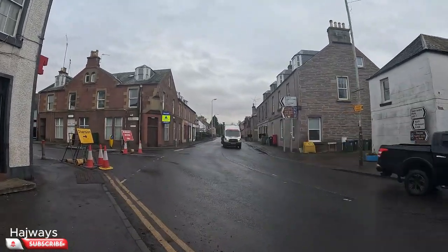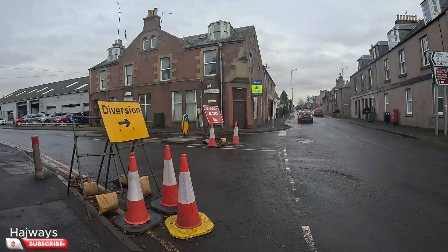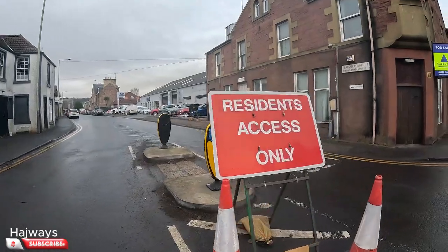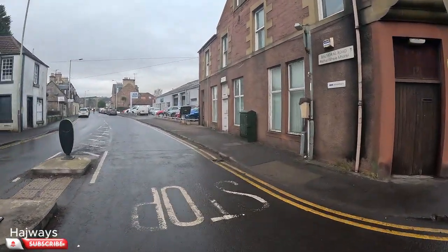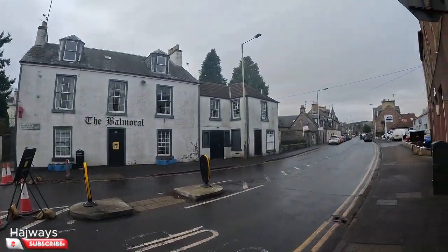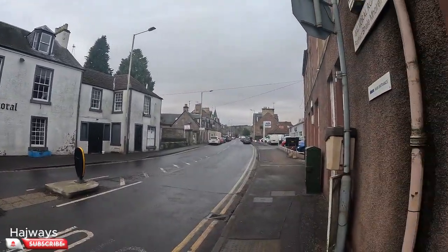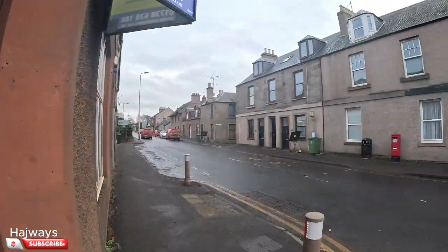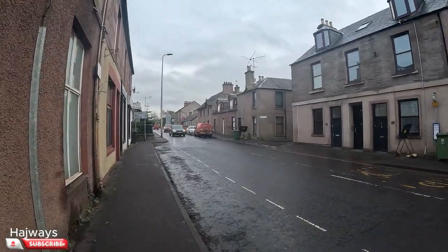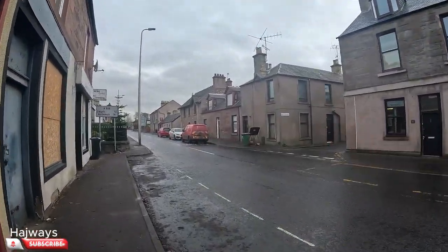Look at this, totally different from what we're used to seeing in our regular videos. So now we are stepping onto what would be the high street, the central hub of Blairgowrie. There are several businesses here, I noticed. There's a pub called the Balmoral. There we are. A cosy local pub, and also there is another one, Balmoral Fish and Chips, which we're going to walk past. And apparently it's famous for its fresh, crispy fish.